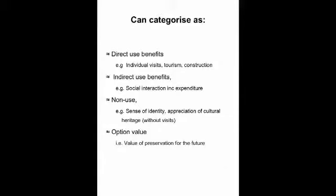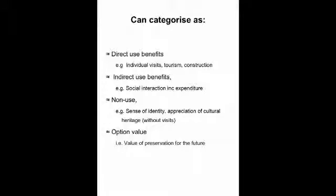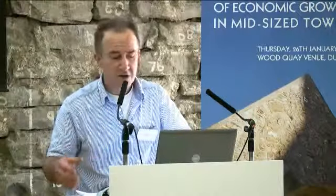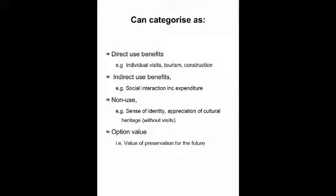Now, in economic terms, we could describe some of those benefits as being direct use benefits, that's benefits to individuals through visits, etc., for tourism and construction. These are the direct benefits to the sector. But there are also indirect benefits, such as social interaction, that David was describing, for example, where you have attractive historic areas that bring people together and also induce spending in the local environment. And what we call non-use benefits, which is the sense of identity, appreciation of cultural heritage, irrespective of whether people visit that heritage or not.